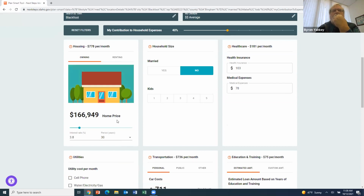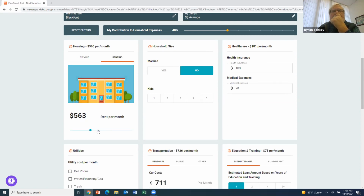Well, here's a home price, but I really want to rent. And I can say, well, you know, I pay a little bit more than 563. So I actually pay around $700. So I can select those. I'm not married. I don't have any kids.